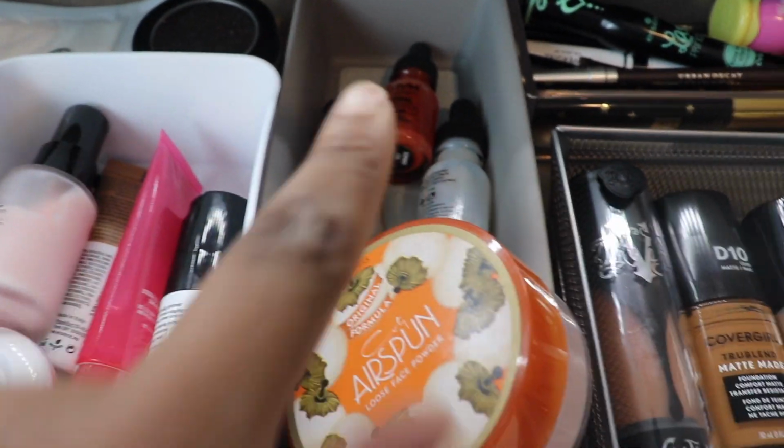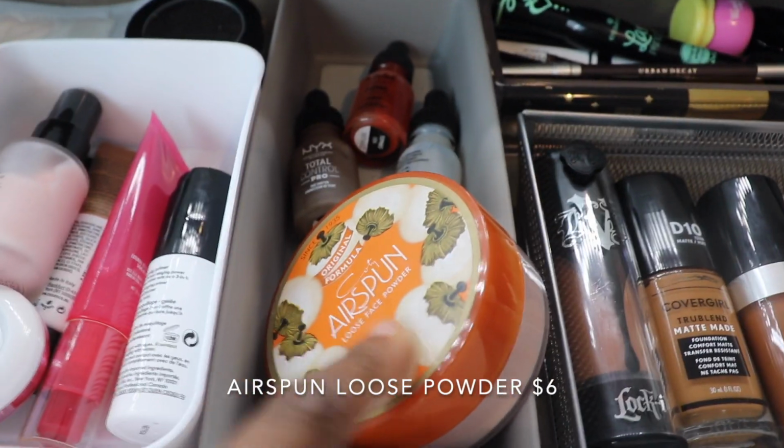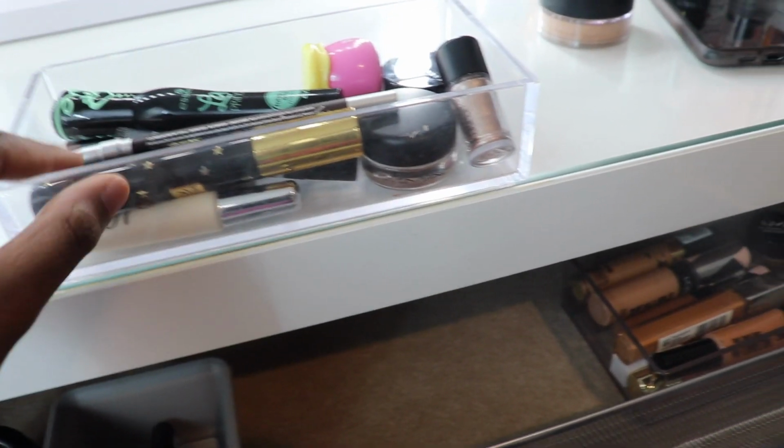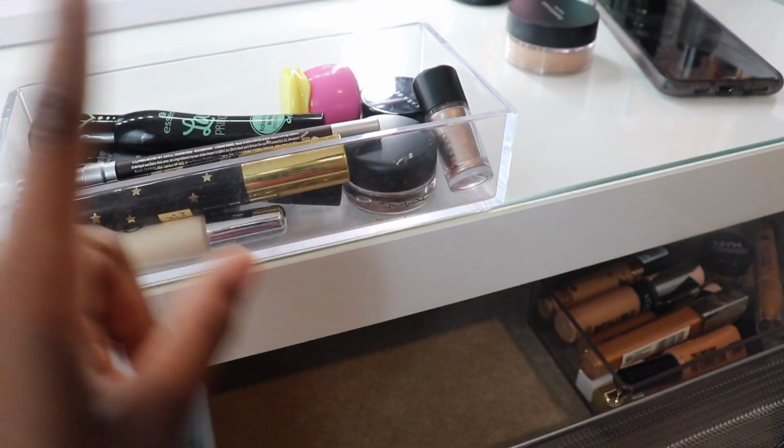Okay, this stuff never moves. This is my Airspun powder that I set my primer with, and my NYX hue shifters that help me get a better shade match on my foundations. Next, we're gonna do mascara, eyeliner, eye primer, pot eyeshadows.